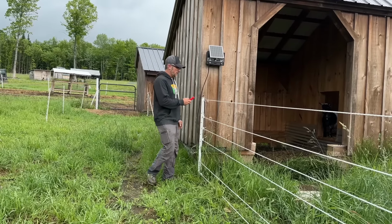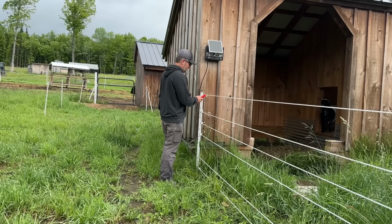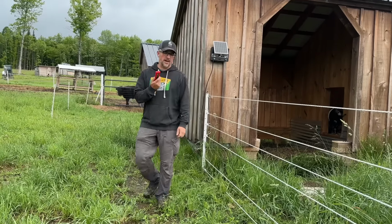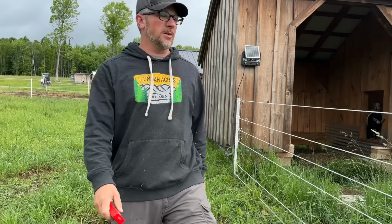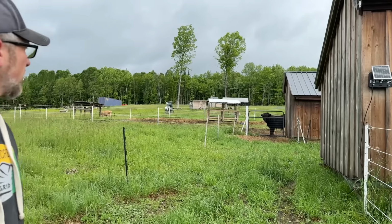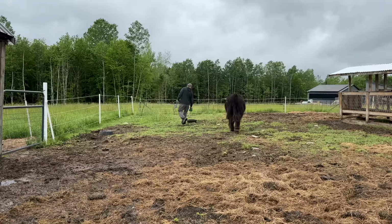All right, let's see what we're testing at. We are up to 8, right where we want to be. That is good. That's as high as this will test, so we know we got some good energy coming over here. Miles is ready to come out. Go get him haltered and we'll get him over here.